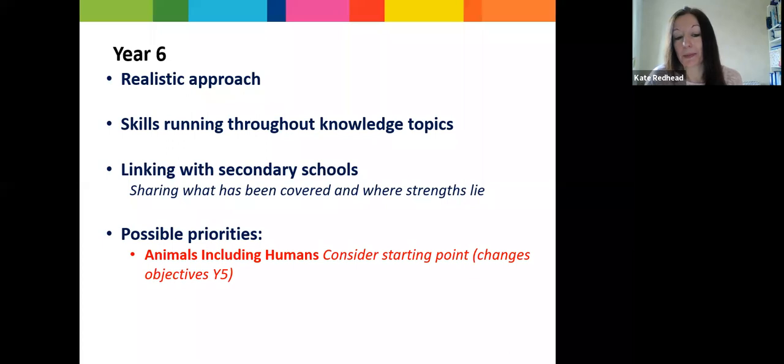And then thinking about what the possible priorities might be for that last term. One possible priority could be that animals, including humans, is considered. I know several schools where the animals, including humans, in Year 5 wasn't covered due to children's absences due to the pandemic. And that is the topic that talks very firmly around changes in the human body. And I think we'd be doing the children a disservice if we send them off to secondary school and we've not talked about those important changes. And so it could be that animals, including humans, with that Year 5 starting point is something to consider if it's a topic that you know wasn't able to be covered, or perhaps many of the children missed.